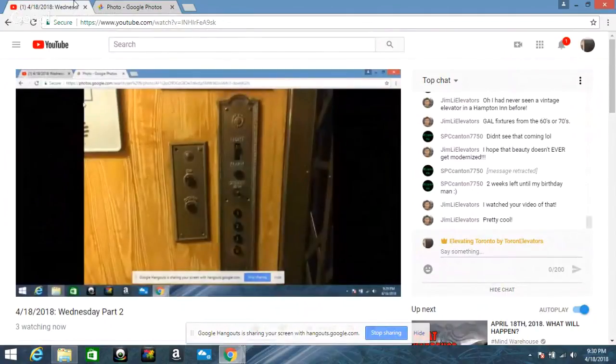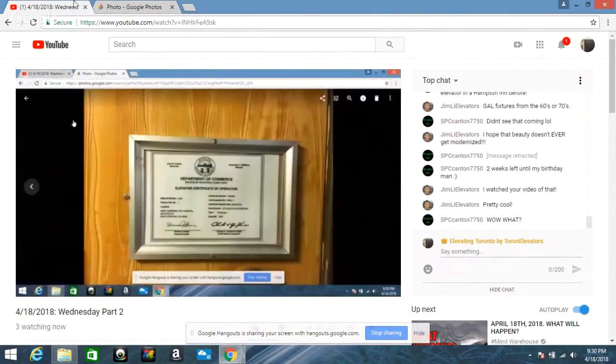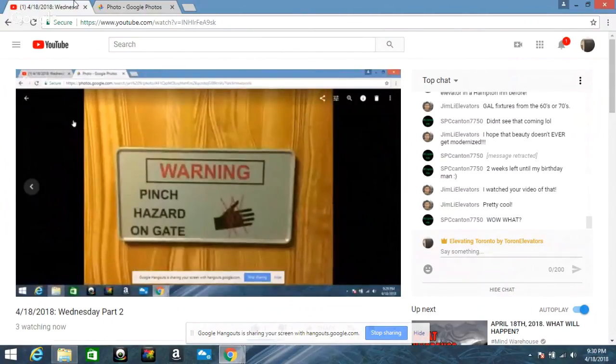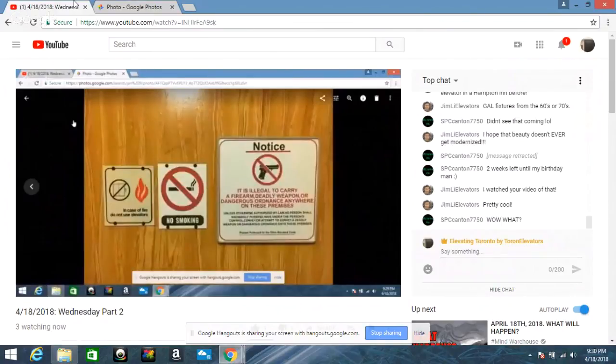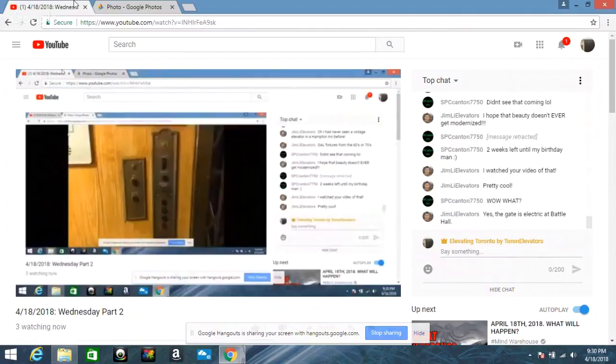Seen the video of this elevator? Thanks. It is cool. Oh, you're like, wow, what? FBC? Yeah, this is at the Eastern Pool City Hospital. And hey, Altman Hospital doesn't even have any elevators like this. All the elevators there are automatic. None of them are gated or anything like that.